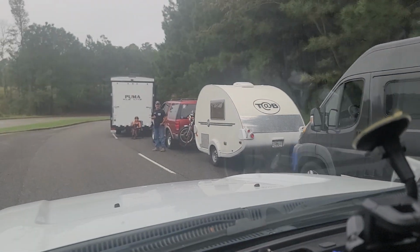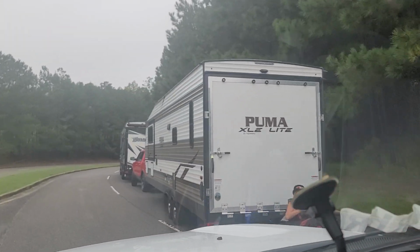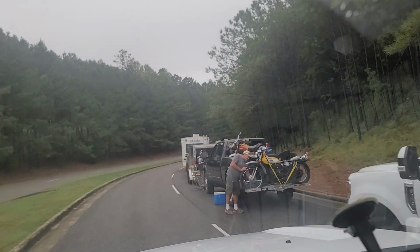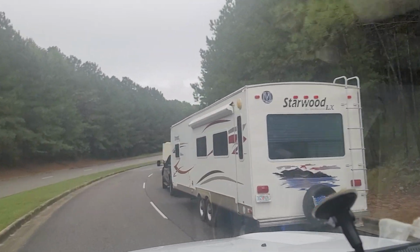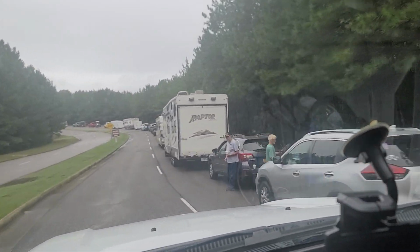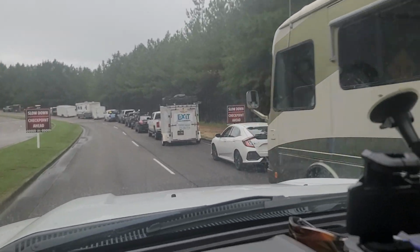It's ridiculous. What's happening? Looks like they've been here a while. These people are all here for Barber Vintage Festival with some vintage Yamahas, and it's going to be a big event. If this is any indication, if the line waiting to get in is this big, I'm already checked in. I'm in the vendor row here. We came in Wednesday, or I came in Wednesday.